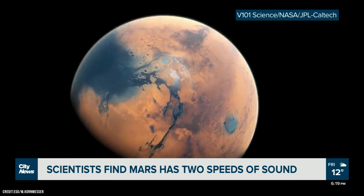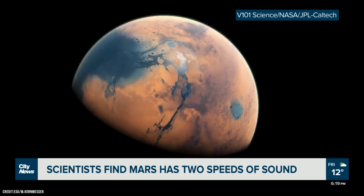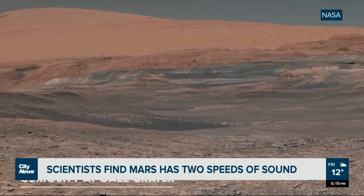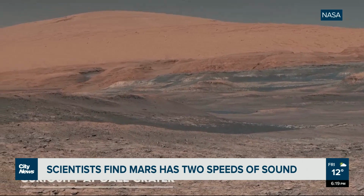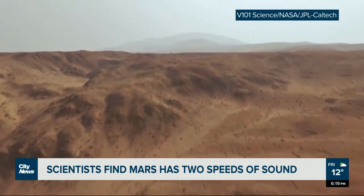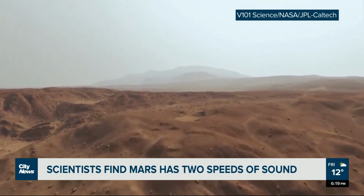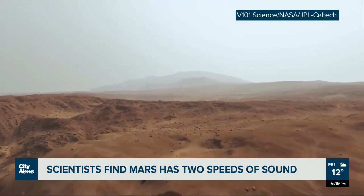If you were somehow able to walk around on the Martian surface without a spacesuit and not die, most of what you'd hear is nothing. And that's not just because it's a lifeless desert. The Martian atmosphere is about 100 times thinner than Earth's. It's mostly made of CO2 instead of the mix of nitrogen and oxygen we enjoy here. And the surface temperature is around minus 63 degrees Celsius on average. And all of that affects the way that sound behaves.